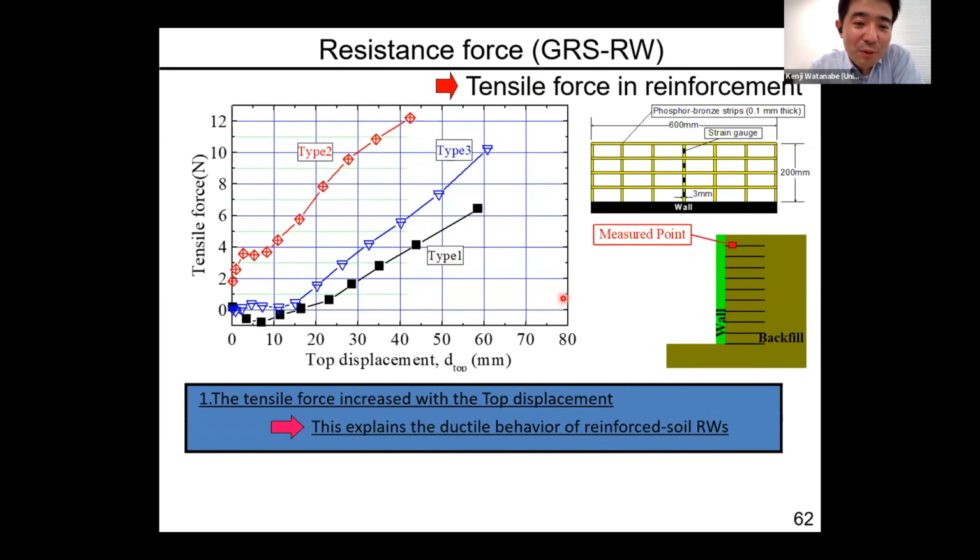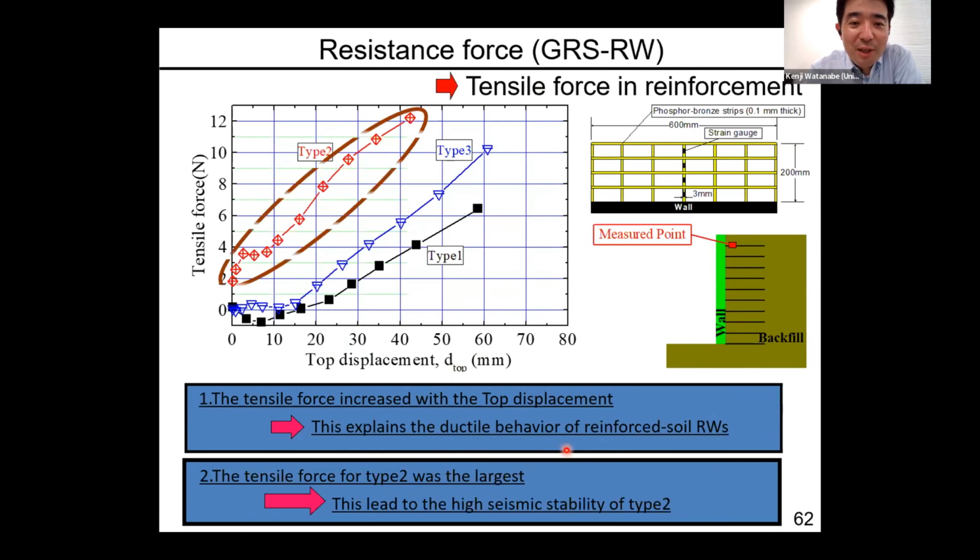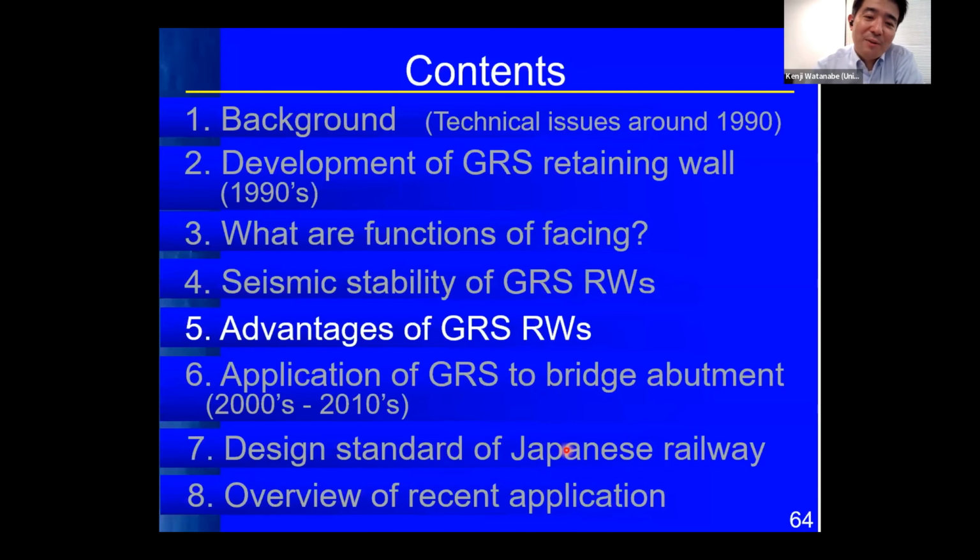So the tensile force increased with the top displacement, and this explained the ductile behavior of the reinforced soil retaining wall. So that is what we found through the shaking table model test.